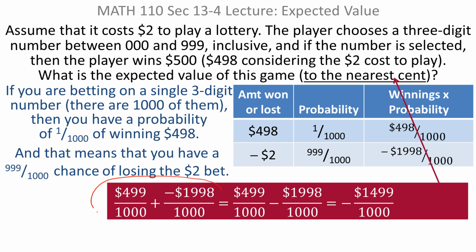So I left everything with a 1,000 denominator. That means I can just add, or in this case, subtract the numerators. So I can do 499 minus 1998, and that comes out to be negative 1,499 over 1,000. And if you divide that out, you get negative $1.50.